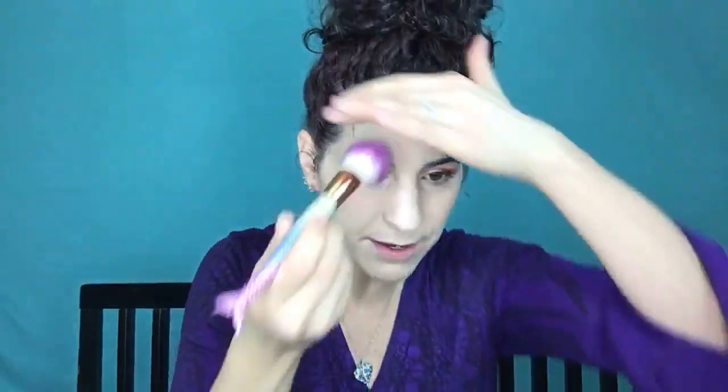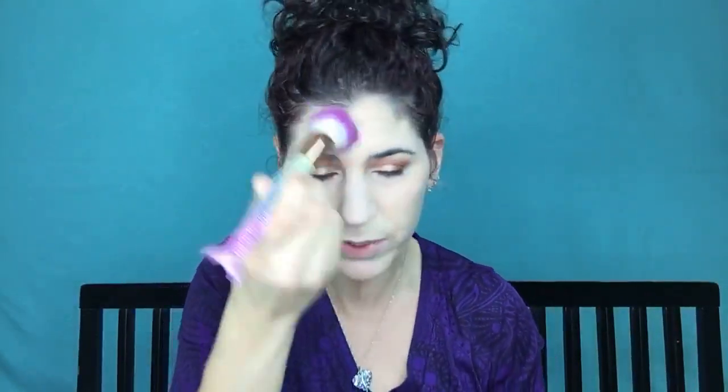A little forehead. I feel like it just made all the forehead wrinkles go away on this half. Can you see that? How it's wrinkly here and not wrinkly here? That's really nice. That looks really nice. I'm very happy with that.